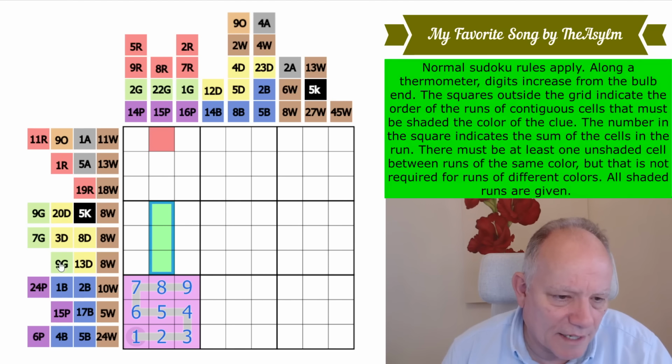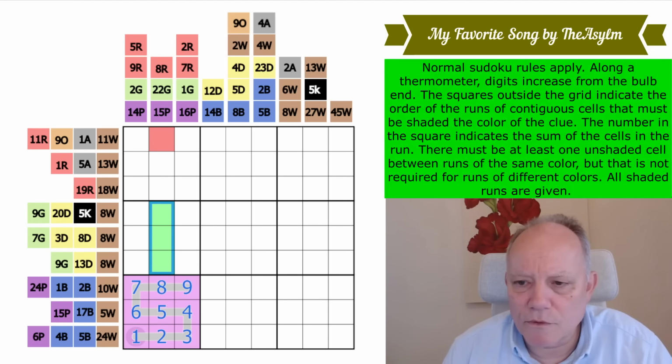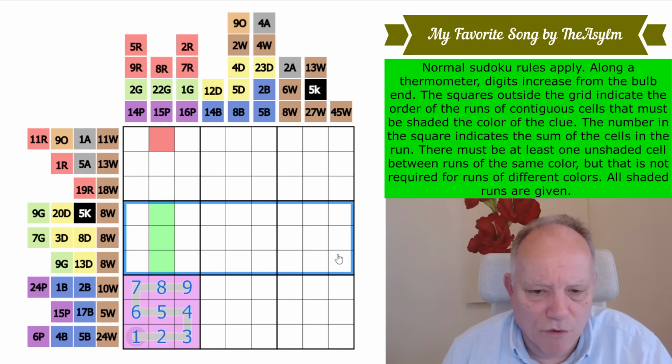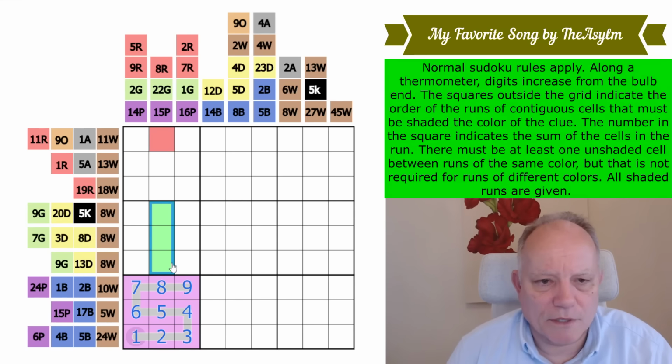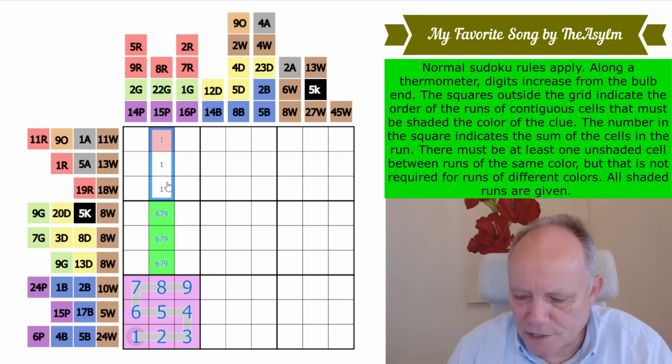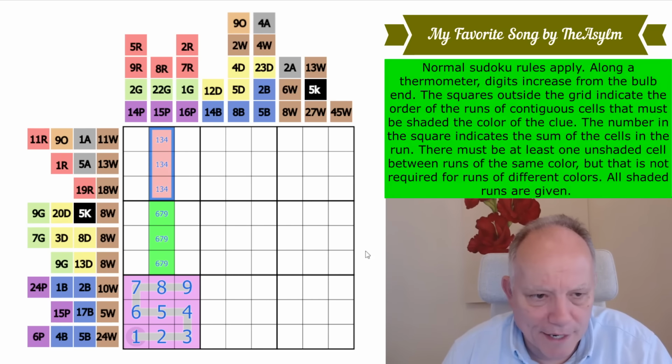Look at the greens. Remember, the last rule was that all shaded runs are given. The only rows in which green appears are these three, according to the clues, and the only columns are these three. So the greens must be confined within this box. These therefore add up to 22 and are 976. The top three digits are 134 and they're all red.